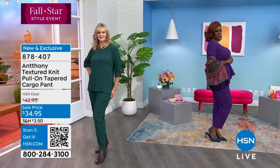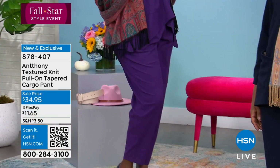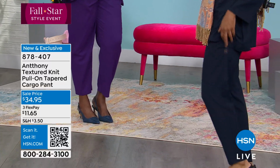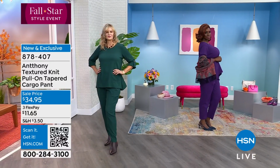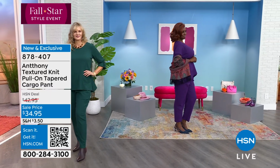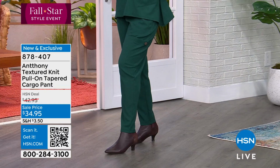Well, a lot of people wear sneakers, and a lot of people wear flattering flats, and a lot of people wear casual, comfortable shoes like Clarks. And you need a pant that matches that lifestyle. And so with my ladies, I know on your time off, you still want to look pulled together. And we started doing these really easy pants. They were a big success last year.